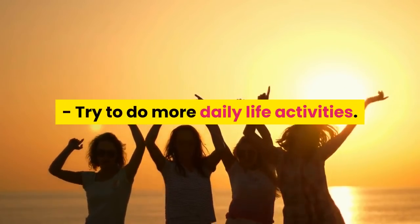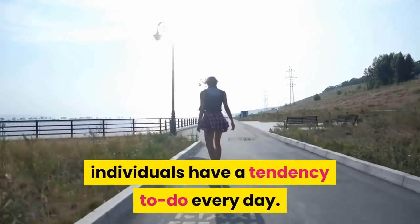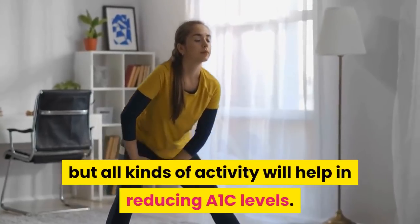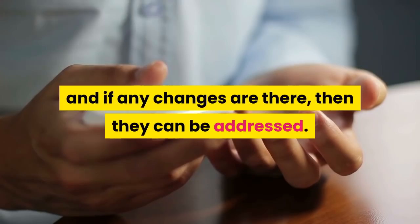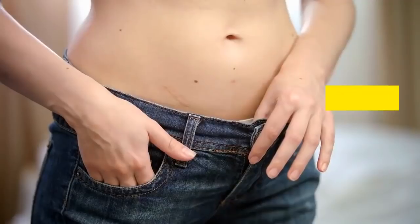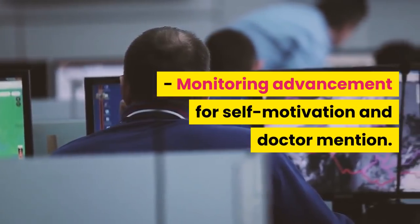Try to do more daily life activities. These are regular activities which people tend to do every day. Workout programs can all be helpful, but all kinds of activity will help in reducing A1C levels. Track blood sugar to ensure goals are met, and if any changes are there, they can be addressed. Stick to medication or treatment goals. Set and accomplish fat loss plans. Monitor progress for self-motivation and doctor reference.